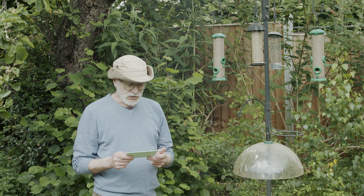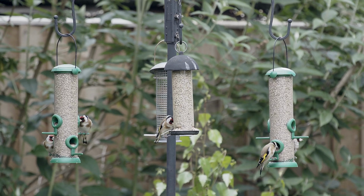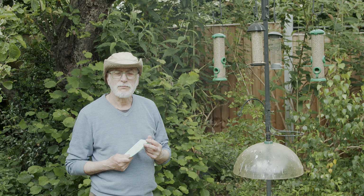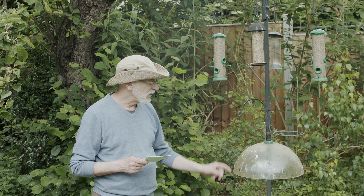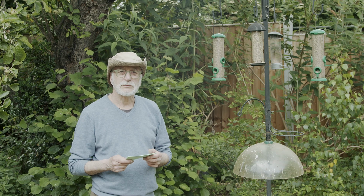The first choice is to decide what to feed them then. You will need to invest in some kind of feeding station. I've got two in my garden, and in this one I have seeds for the seed-eating birds. I've also attached a squirrel baffle, because otherwise squirrels will climb up the centre column and gorge themselves on what's in the containers, because they like seeds too.